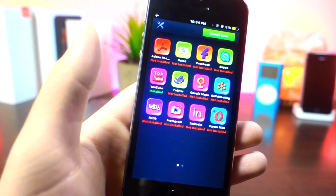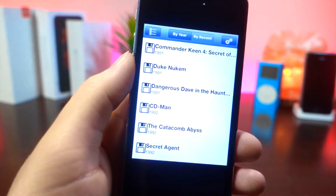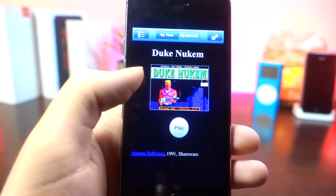This next app is an emulator app. It allows you to play old Mario games and stuff. This was actually on the App Store. I'm surprised it was never taken down. It's been on there for about a year. Usually Apple takes down emulators because it violates a lot of terms of service and things like that, legal issues.